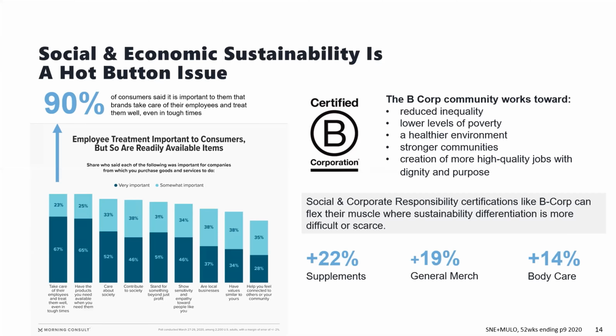So, for example, Clif Bar and Company uses very environmentally friendly packaging. They transport their goods in ways that don't pollute the earth, but they also go above and beyond to volunteer in the community, donate to those in need, provide health and wellness programs for their employees to engage in, and then they also help create job opportunities for a very diverse population. So 90% of consumers say that it's extremely important for them that brands take care of their employees and that they treat them well.